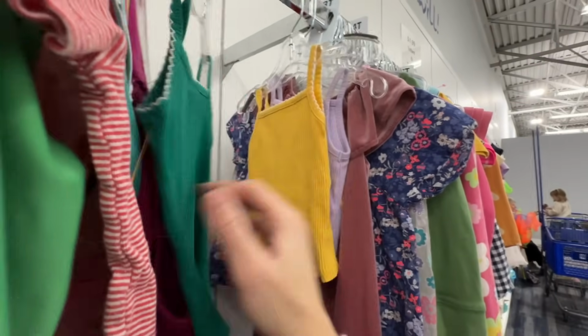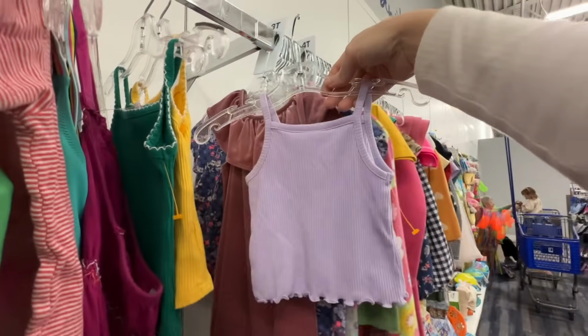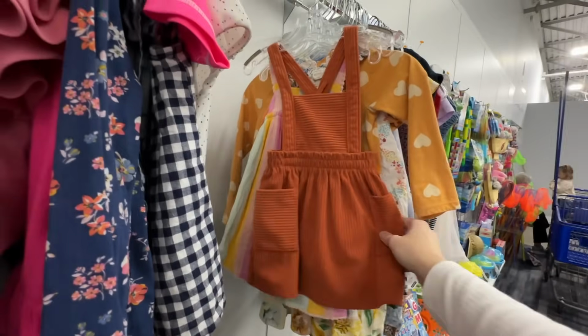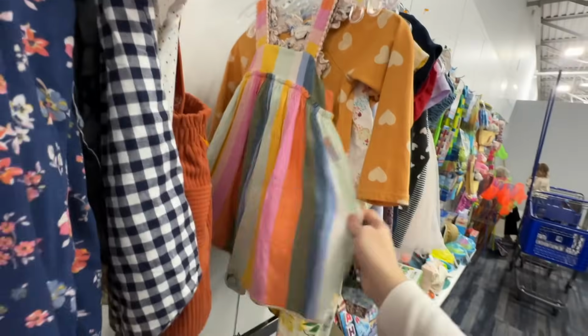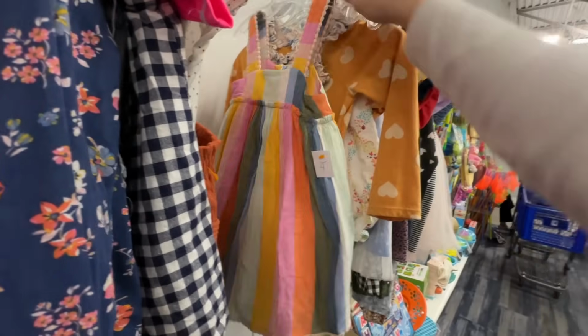Okay, come on, these little teeny tiny tank tops are so cute. I think I might grab the purple one. A little bit left to go, and this is adorable, but I think I'll pass on it for now. This is so cute. 3T. This will be a maybe.